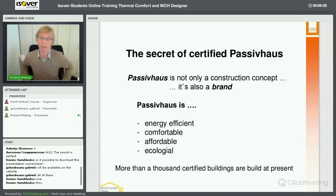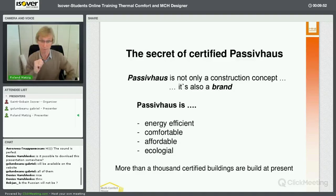And the secret, I call it the secret of a passive house. It doesn't have to be certified, but a passive house can be certified, and that's another extra plus we have. The secret of the passive house is energy efficiency first, comfortable, affordable, and ecological. This is automatically done by a passive house. It's not 4 points you have to fulfill. Once you have built a passive house, you fulfill these 4 points in that order, and this is perfect.